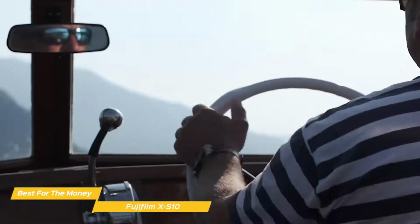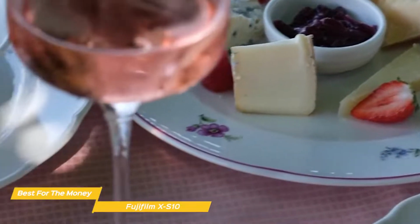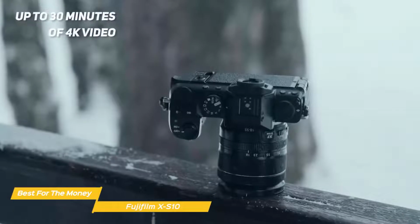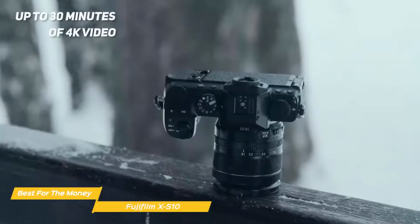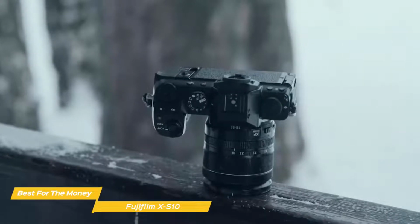stills, you could shoot continuously at up to 8 FPS with the mechanical shutter, or up to 20 FPS using the electronic shutter. You'll be able to record up to 30 minutes of 4K video, thanks in part to a new heat dispersion system that uses a magnesium alloy front plate as a heat sink.